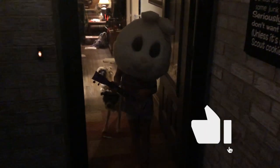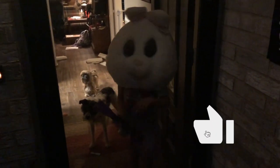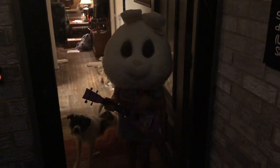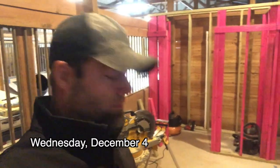So I just pulled into the driveway from Walmart and was greeted at the door by this. It's a bunny playing a ukulele. Hi. I have crazy kids in a messy house. All right.